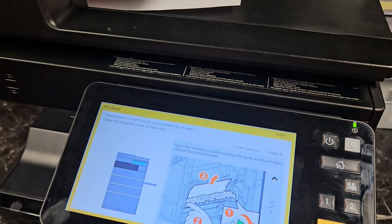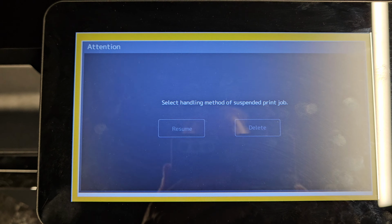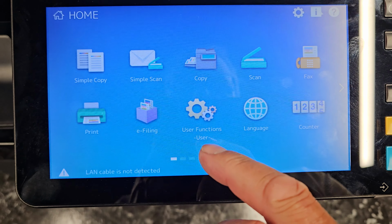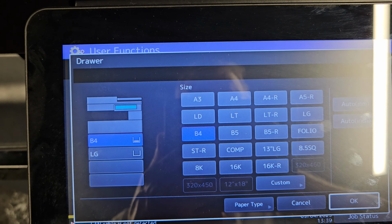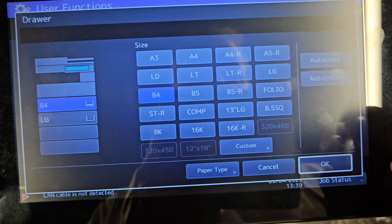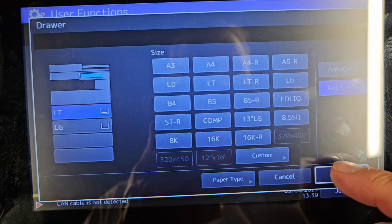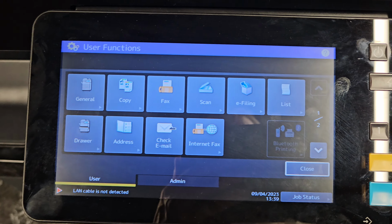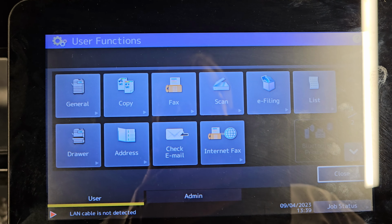And that's going to be because somebody has changed the paper size. So we'll go into user functions. We'll come over here to drawer. And then you'll see where it says B4 or some weird size. You'll want to hit auto inch. Okay. And then hit OK. Now what that's going to do is, anytime somebody changes the paper now, it's just going to automatically detect what size paper they're putting in there.